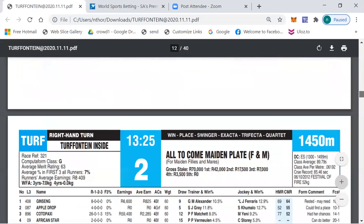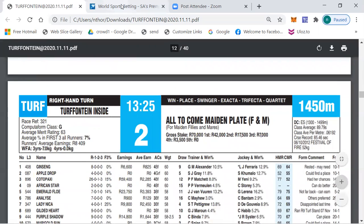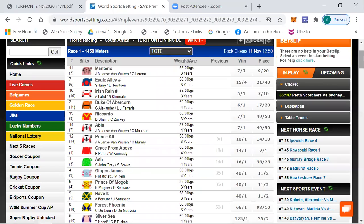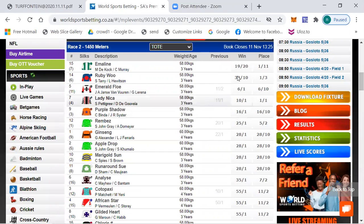So let's move on to race number 2, which is another maiden break for fillies and mares over 1450. The betting is as follows. Number 13, Emmeline, 19-20, 33-10, Ruby Woo, Emerald Foe, 6-10, Lady Mika, 10-1, Purple Shadow, 16-1, Rembes, 25-1, Ginseng, 28-1, Apple Drop, 28-1, Marigold Sun, 28-1, and Runaround Sue, 35-1, and longer the rest.